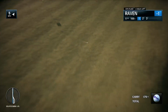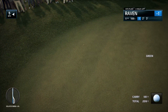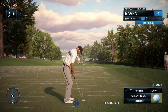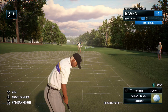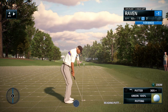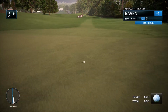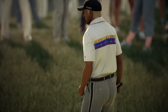Well, there's a big green, and they're going to use every inch of it. Not terrible, but not his best. Yeah, outside chance, really, for birdie, but it was a rather poor approach shot. That's a head scratcher, no other way to put it. That close to the green and misses it badly to the right.